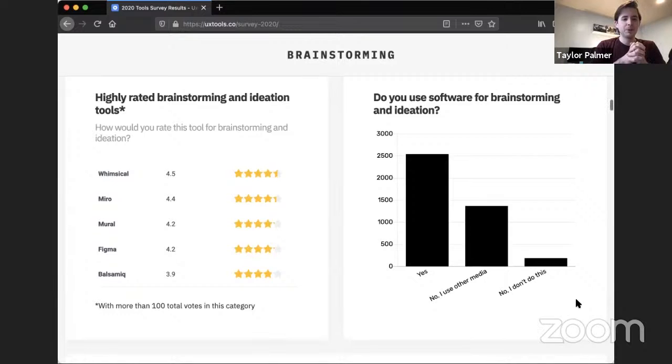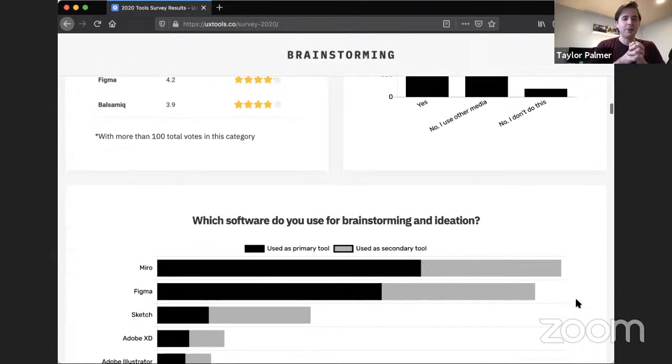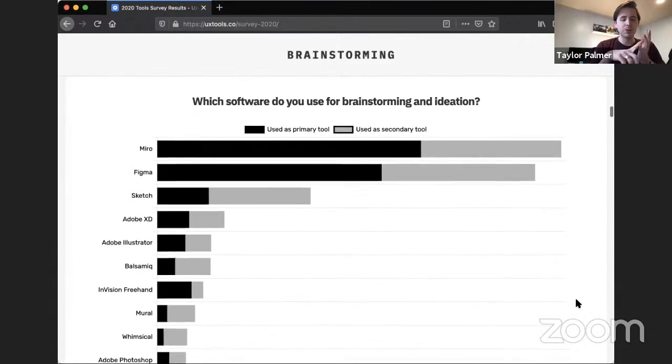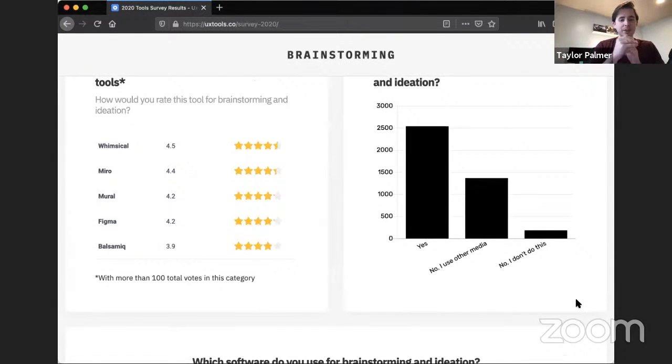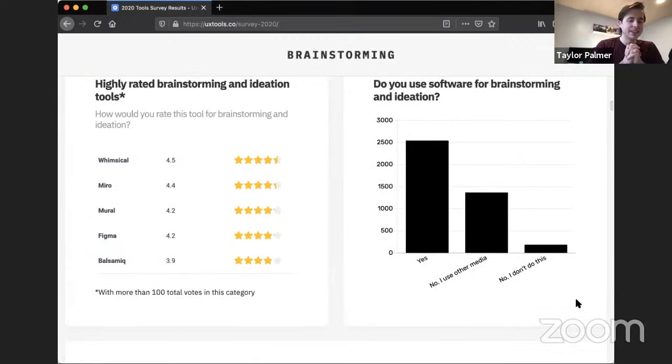You'll notice people are really satisfied with Whimsical, Miro, a few of those tools performing really well. Whimsical, receiving the highest rating in this category. So shout out to them. They've built a really nice, really slick tool. But yeah, the biggest thing to take away here is that Miro killed it this last year, right, in this area.